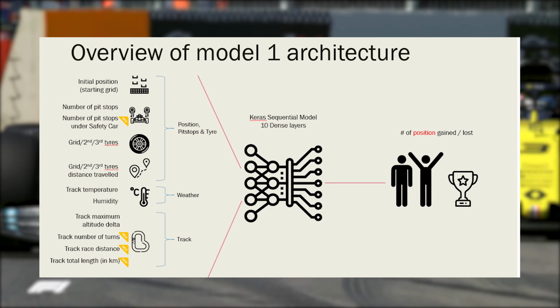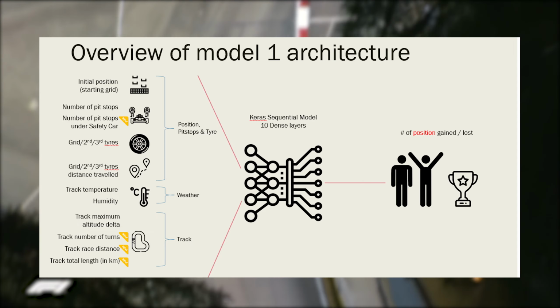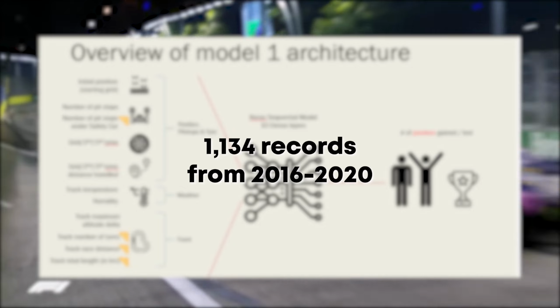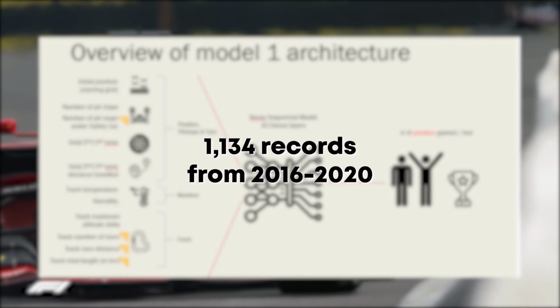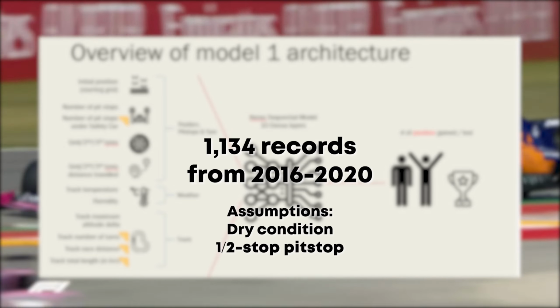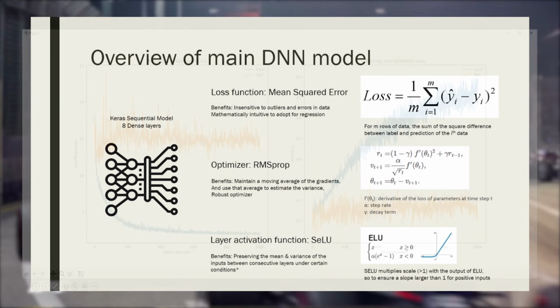The combined dataset has 17 input factors concerning position, pit stop and tire, weather and track, and one result label of final position gain. There are 1,134 records from the 2016 to 2020 seasons, which falls in the model assumption of dry weather and 1 to 2 stop pit stop strategy. The first generation of the model is created using a TensorFlow Keras sequential model.